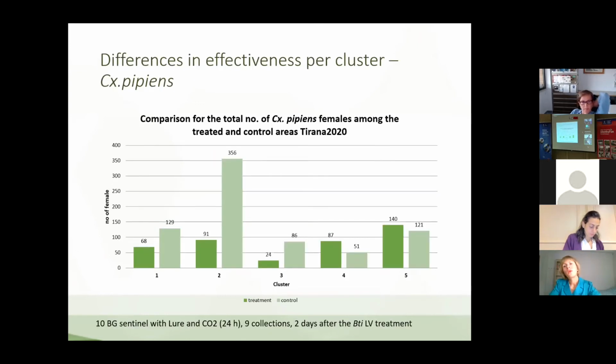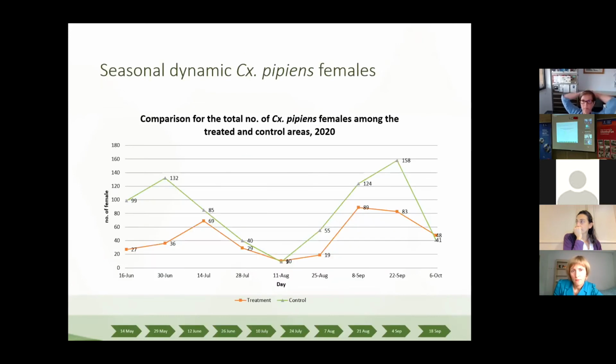Then when we compare the total number of Culex pipiens females among treated and control areas, we have a different view. We see that in 3 of the clusters, we have very good results. But again, in cluster number 4 and cluster number 5, the number of Culex pipiens females were higher in treated than in control areas. But the comparison of Culex pipiens females among treated and control during the season was much better than for Aedes, in the treatment areas, we have fewer Culex pipiens females compared to the control areas.